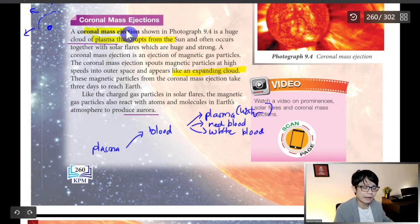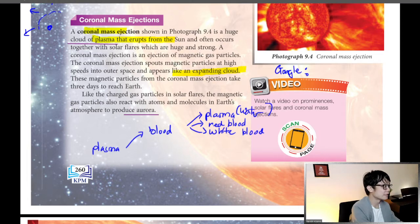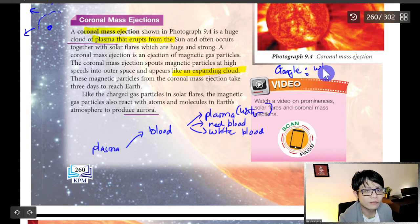But when I ask the question, what is the plasma here, you cannot say this one, because I know the sun does not have blood plasma coming out. So if you type in Google, you cannot type just plasma. Let me try first, then I ask you to type: what is space plasma? If you go to Google, you need to type what is space plasma, because what you searched before is blood plasma.